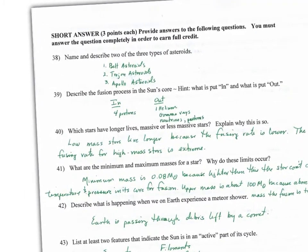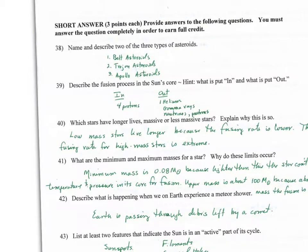And for 38, I have them listed up there. You didn't have to describe them, although some of you did, which was cool. I wanted you to pick 2 of these 3 places we find asteroids. The belt asteroids, of course, between Mars and Jupiter. The Trojan asteroids, we said a minute ago, kind of escorting Jupiter around in its orbit. And the Apollo asteroids, the wild children.